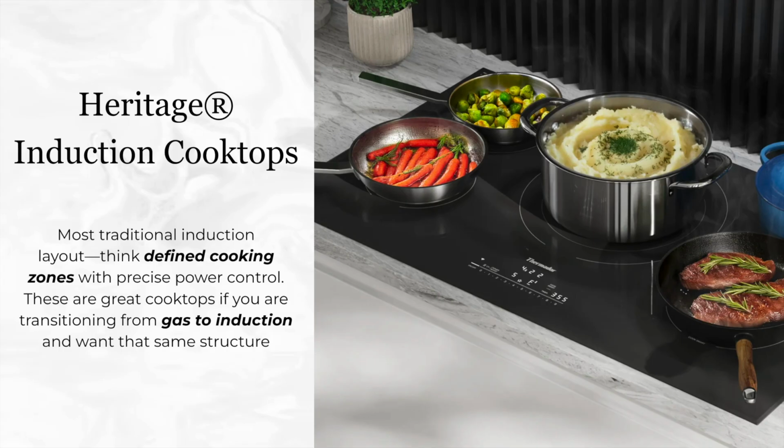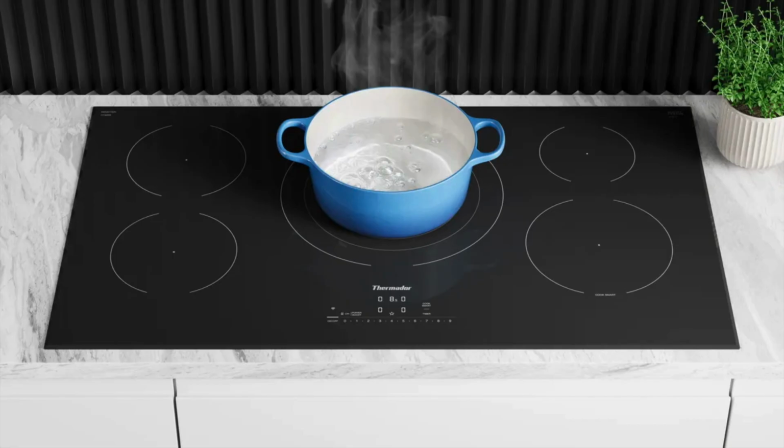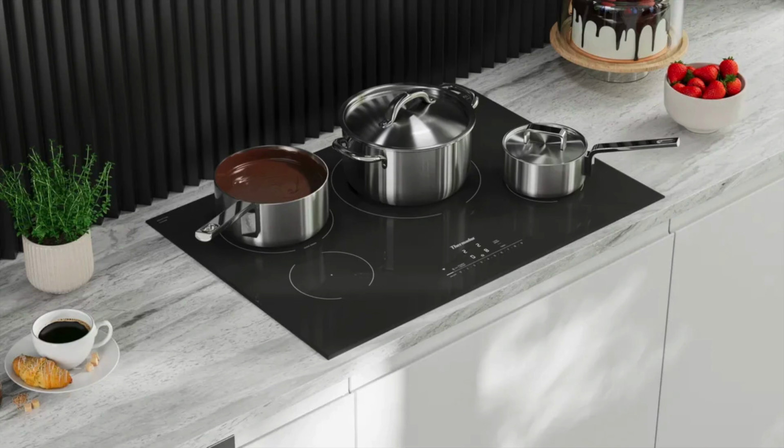The first of our 3 cooktops is the Heritage Induction. They are the most traditional induction layout, and they look very similar to those sleek black ceramic glass cooktops out there. But with this Thermador cooktop, I want you to think defined cooking zones. These are great cooktops if you're transitioning from gas to induction and want that same structure. There are 2 sizes to choose from, a 30 or 36 inch width, and right here you can see the 36 inch width with 5 pre-positioned burners with various sizes, a great blend of small, medium, and large burners.